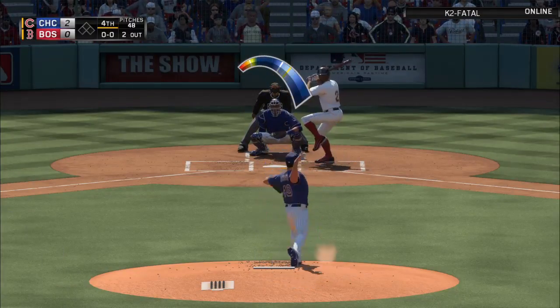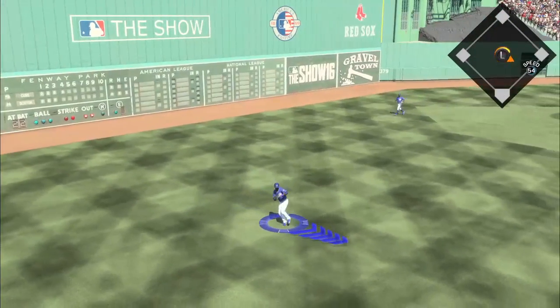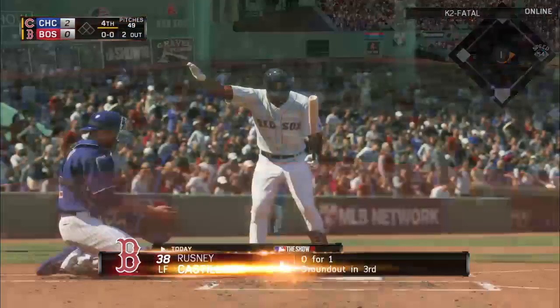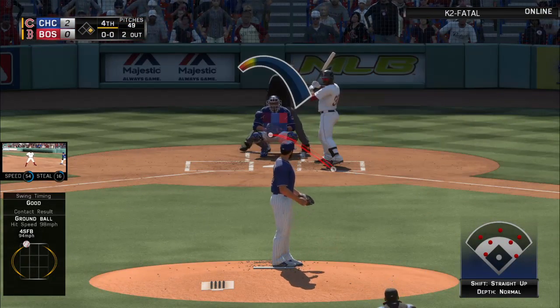Arrieta is ready. Here's the first pitch. Smoked on the ground left side. That's through for a base hit, and he's 1 for 2 now. Rusney Castillo stands in. He's 0 for 1 after grounding out.